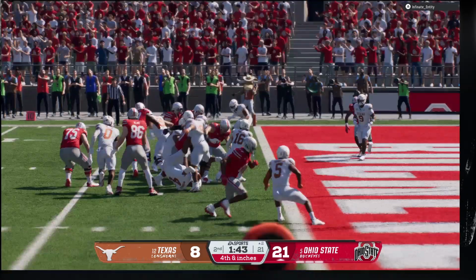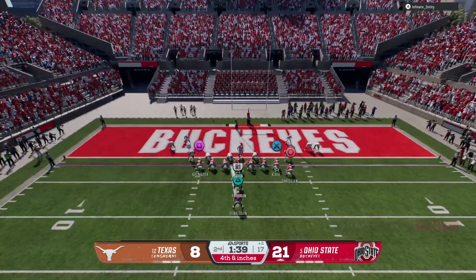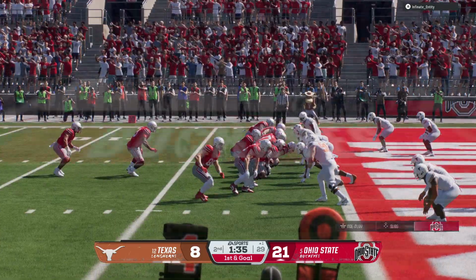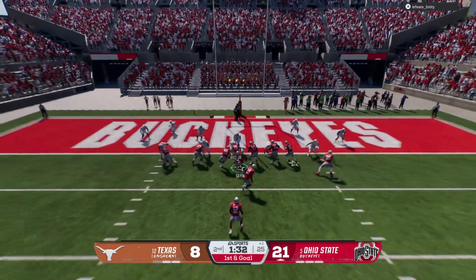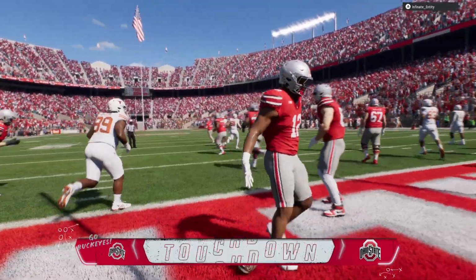Those defensive tackles, they go such a long way in deciding and really stopping the other team's run game. Just forcing contact with those guards and those centers, owning the line of scrimmage, and getting running backs on the ground. All down, but they'll move the sticks as he picks up the first down. And the Buckeyes keep it, and he takes it in for a score. Touchdown, Buckeyes!